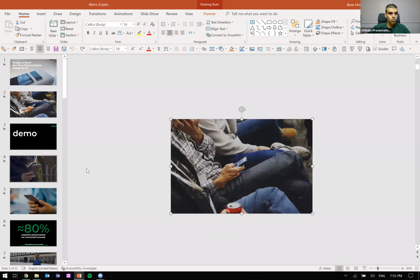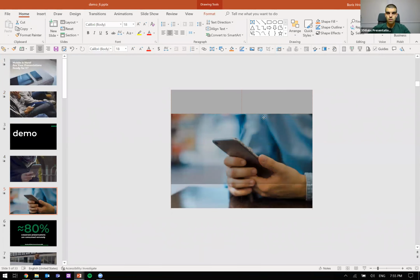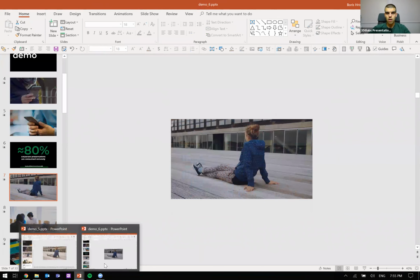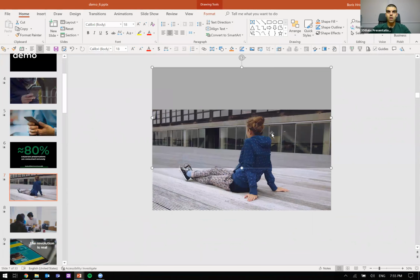Let me show you the other photos. Look at this one. And again, this one, do you remember this? Look how it looks here. Look how it looks here. It's the same photo. However, it just uses another filter so that it makes the whole presentation consistent.